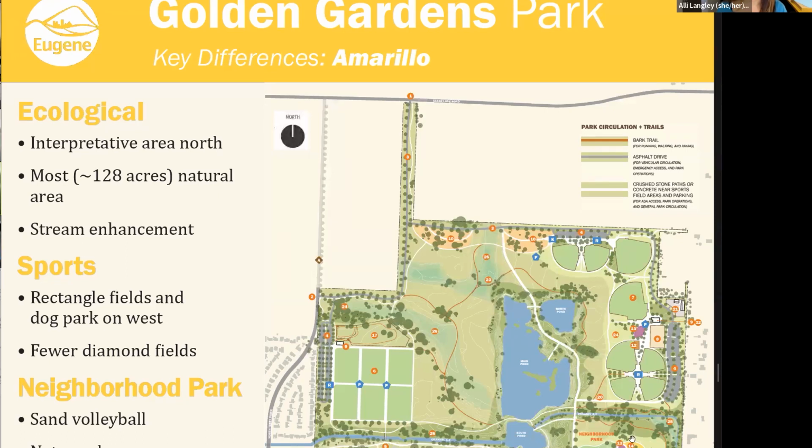The neighborhood park has sand volleyball, nature play again, and no new footbridge between the neighborhood park and the sports facilities over here on the east side, or the right side of your screen, whereas the other two do have a footbridge over that channel.